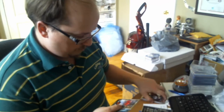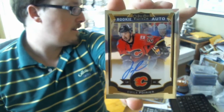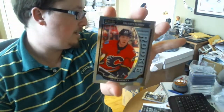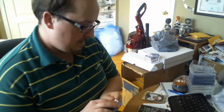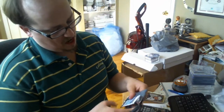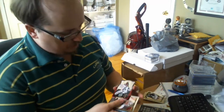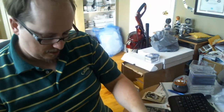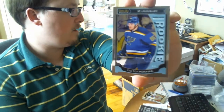Here we got our rookie autograph. It's kind of lame, but it happens. Emile Poirier. That's the wrong Flames. And the rookie of Sam Bennett. And that was the autograph. Emile Poirier. We got an OPG team logo. It was Devan Dubnyk. And the marquee rookie of Colton Parayko.